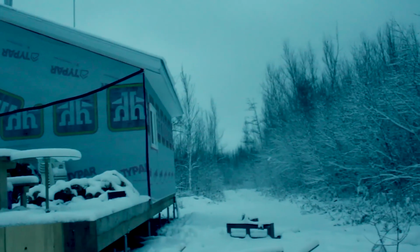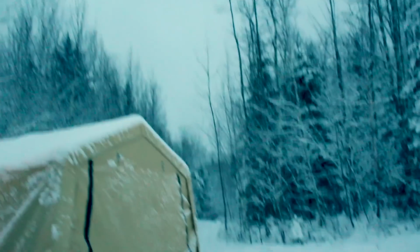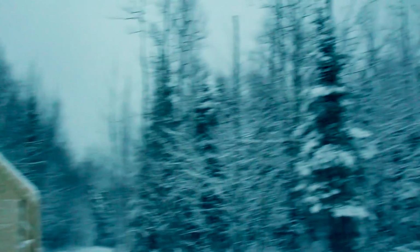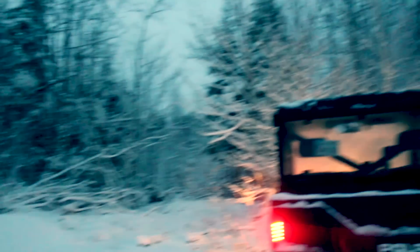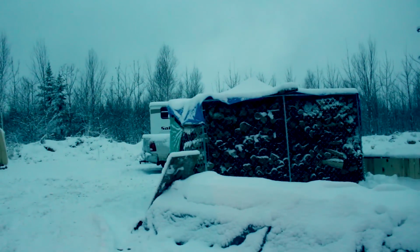That path leads deeper into the land. And this is our driveway. Just gorgeous, isn't it? Just in time, we got that wood all wrapped up. Today has been crazy.